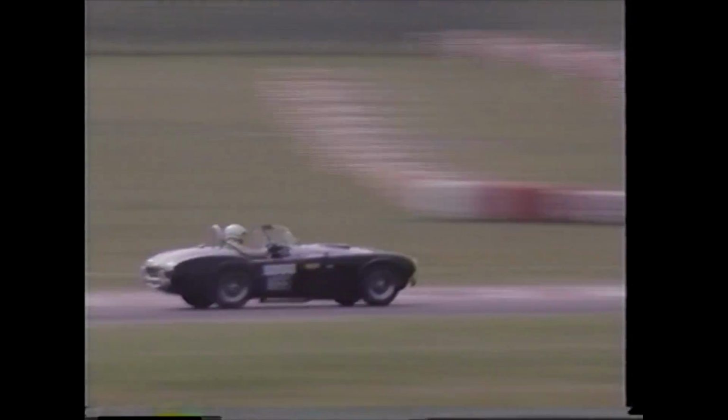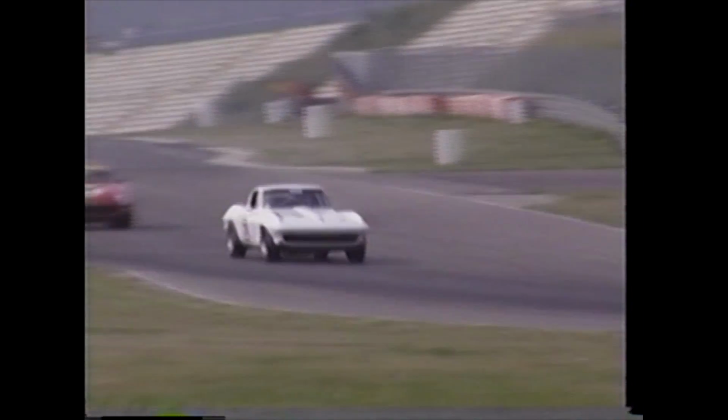Arthur Haas's Corvette going well in the GT 1962-65 race, and the GTO Ferrari there going even better in the hands of Fabrizio Violato. Cobras versus E-types, Ferraris and Corvettes. Taking to the dust there, the 250 GT Ferrari of Andre Bailey. The 250, of course, the predecessor to the GTO.